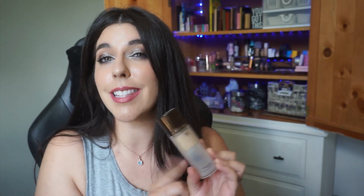This is a very expensive foundation. Influencer did send this to me for review purposes. I would never pay, I think it was $90. I would never pay $90 for a foundation. But I will get every ounce of product out of this that I possibly can.